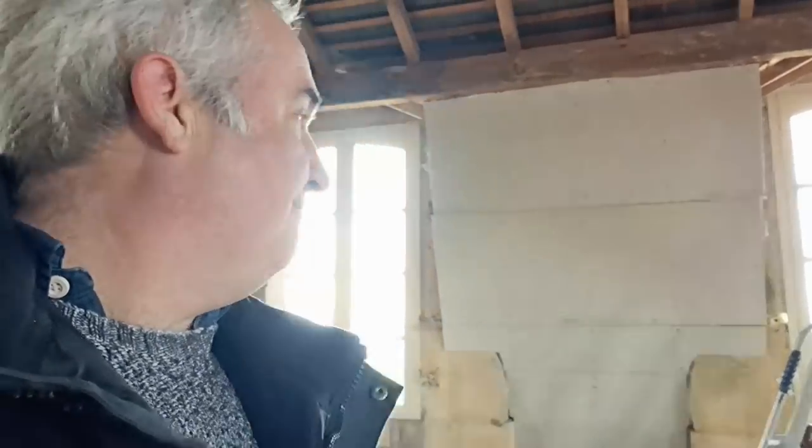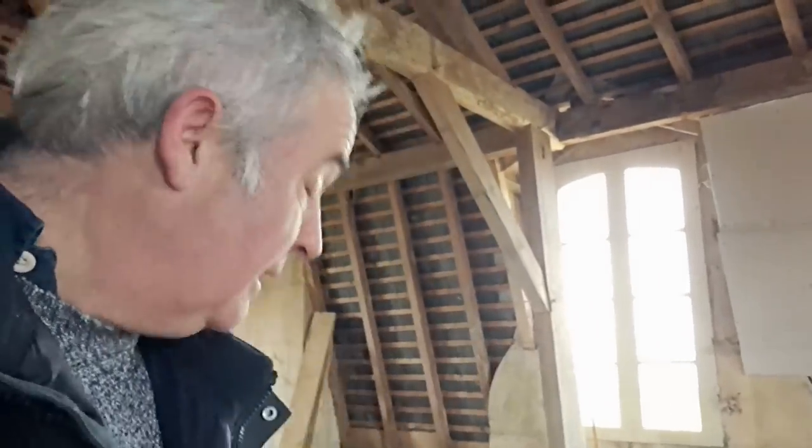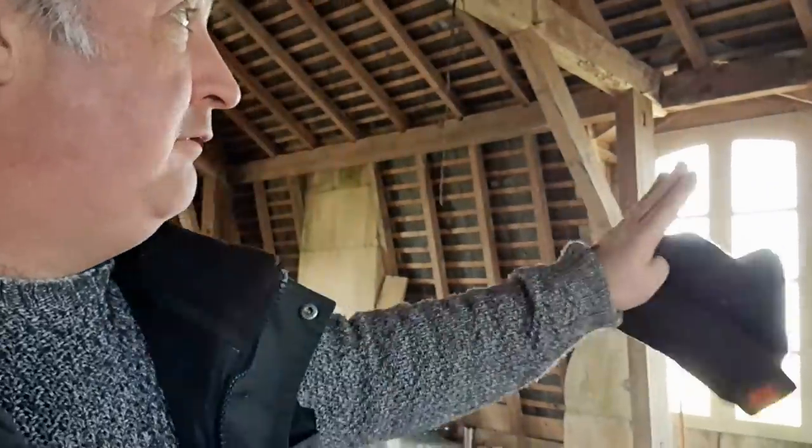So warm, I might have to take my coat off in a minute. All this insulation. But anyway, look, made a start. That's just the front. I'm going to have to work out how to box in around the windows, and what to do about insulation on the stonework here.